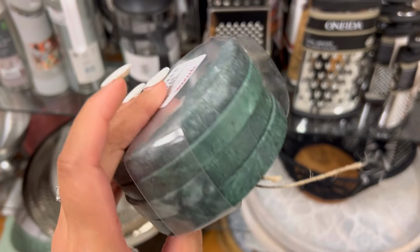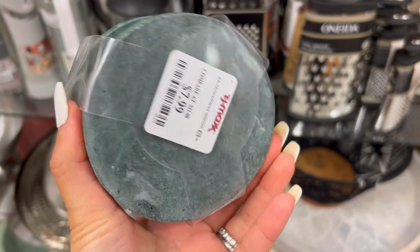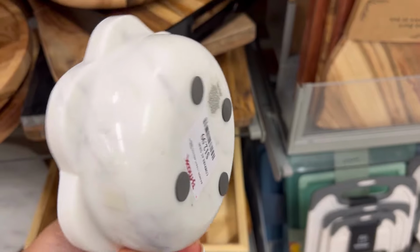Now moving on to TJ Maxx, found these green marble coasters for only $7.99. So many real marble pieces and an incredible price here at TJ Maxx.